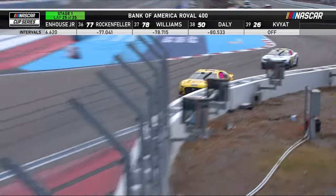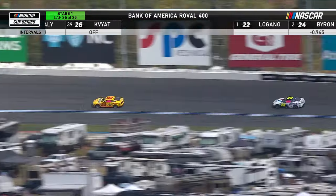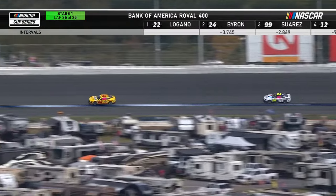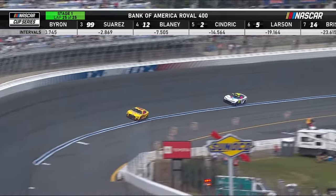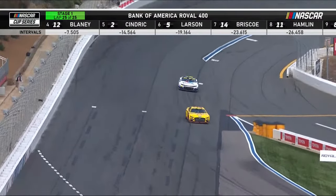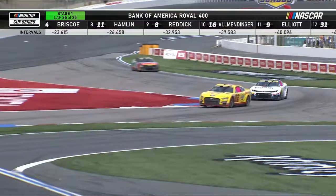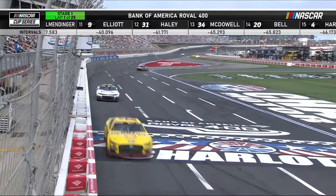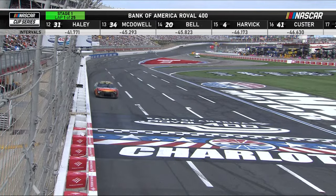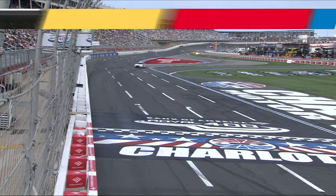He's still running in the 14th spot, but Briscoe and Cindric are inside the top 10 as Logano comes through 3 and 4 here, the 3 and 4 of the Charlotte Oval, has the advantage still of 3 car lengths over William Byron. It closes up as they go through the front stretch chicane, but Logano is going to win stage one here at Charlotte. It's his 6th stage win this season, but only his first of the Roval.